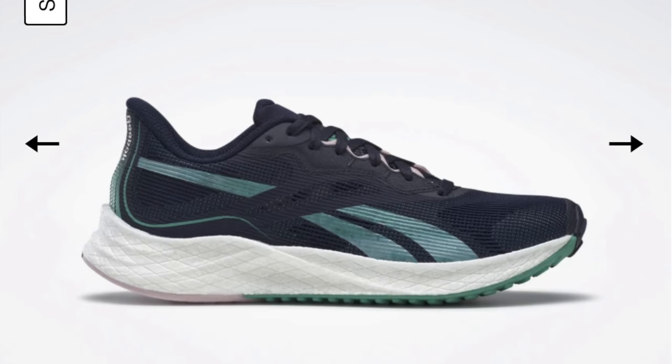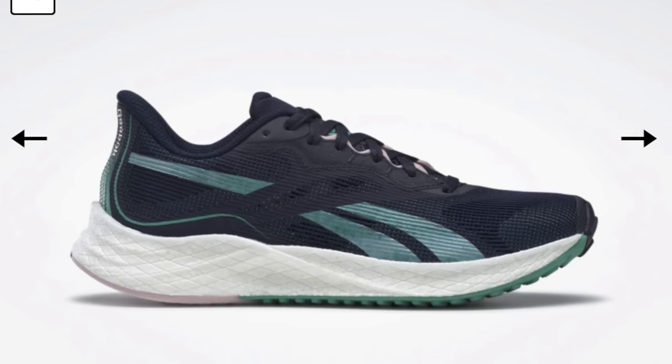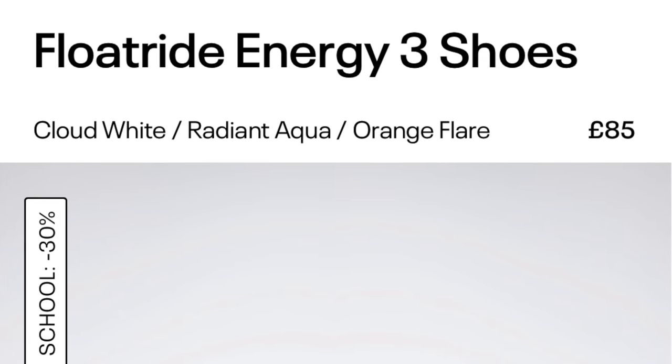I think the blue slate and vector navy, along with the cloud white and core black, are available in almost all sizes as of the making of this video. Those pairs can be grabbed for £52.50, which is nuts really. Makes for a tremendous bargain if you're looking for a shoe for daily runs. The same deal can be had on the ladies version of the shoe. Looks quite awesome actually, this orange with cloud white.